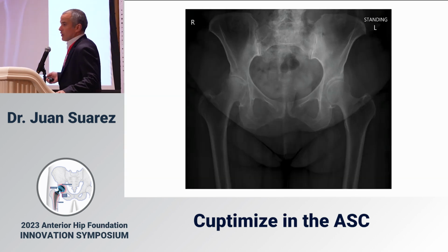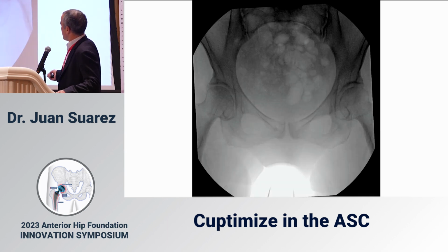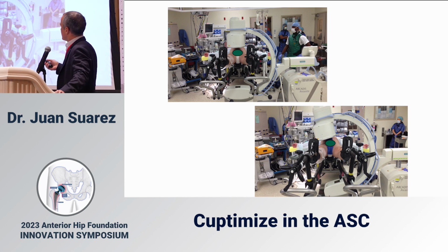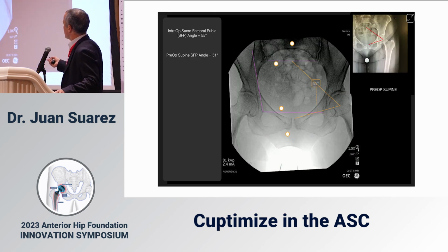So now you get an AP pelvis in the office, and you get the AP pelvis on the fluoro, and you don't have to be tilting your machine to get the right tilt that you're aiming for, because it's more like a visual, qualitative thing instead of a quantitative thing. So now you avoid that by just drawing the SFP angle, and you know where the pelvic tilt is there.